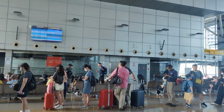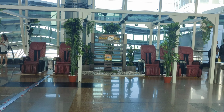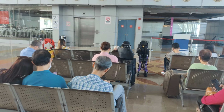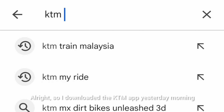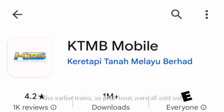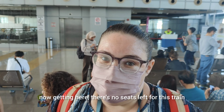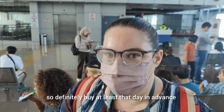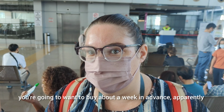There's some people already lined up. It's 9:17. There are some massage chairs at the station, and there are also regular chairs. I downloaded the KTM app yesterday morning and bought our tickets for this train. The earlier trains, so peak hour, were all sold out, but there were still a bunch of seats for this 10 o'clock train. Now getting here, there's no seats left for this train when we got here at about 9-10 a.m. So definitely buy at least that day in advance, and if you're wanting peak hour, you're going to want to buy it about a week in advance apparently.